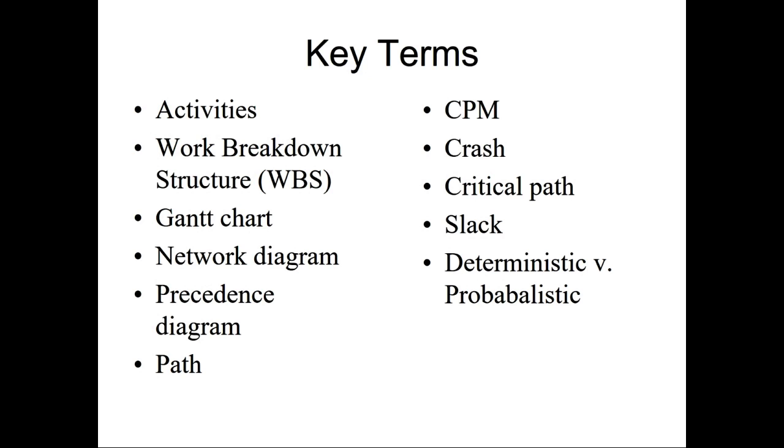You'll get a chance to work with precedence diagrams, paths, so very unique language to projects, and so this is something to really become comfortable with. Depending on your concentration in your BUAD major, you may have the project management course EBTM 343 as an elective. I would strongly recommend it.